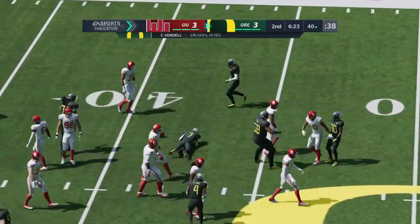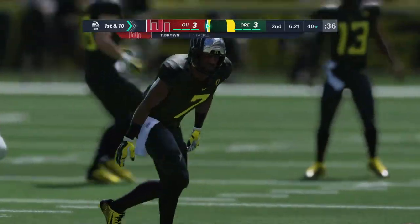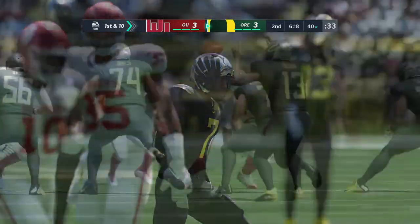And that's going to be a Chiefs first down as he's got this up to the 40-yard line. 6 yards the pickup, and that's a first down.